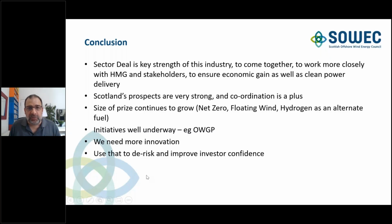But in conclusion, I just want to say the sector deal, I think, is a tremendous tool for us to be looking at how we get the best of conversations and true honest conversations with stakeholders in government and elsewhere. Here's what we're all trying to achieve. Here are the barriers in the way. How can we collectively not just chuck the problem at government? How can we work together on bringing the solutions? I find that a new way forwards that we didn't have before, and I really want to see that continue to go on. Scotland's prospects, as we all know, in offshore wind are massive, but it does need that level of coordination. So I'm hoping SOWEC is providing that.